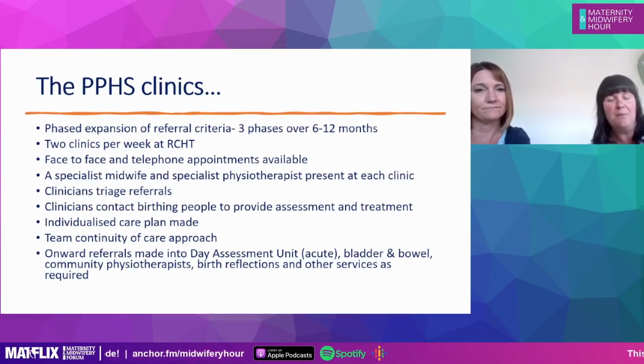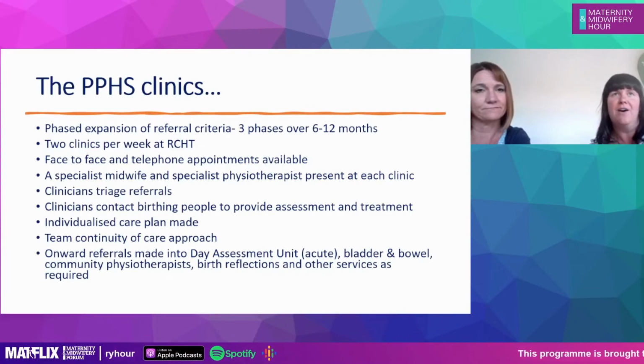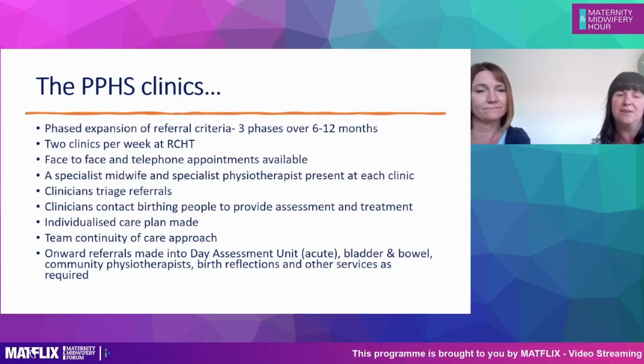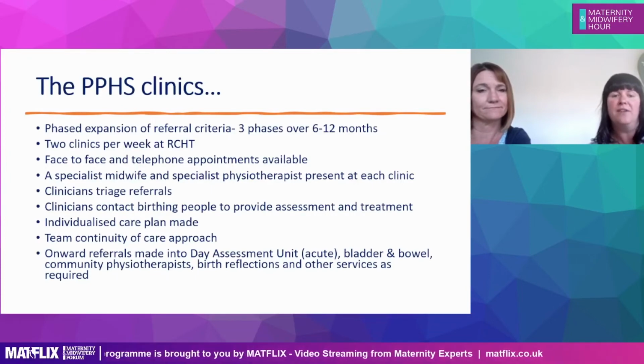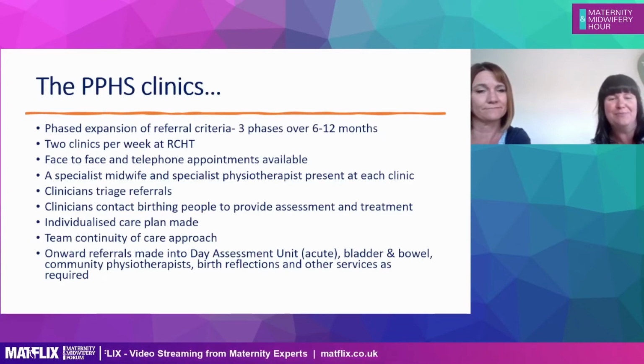There's always a physiotherapist and always a midwife present at each clinic. So if there are multiple issues, then we can liaise and people get seen in a timely manner. They don't have to come back for multiple appointments and such like. We, the clinicians, triage the referrals as they come through into that one-stop referral service. And we contact women and birthing people to provide the initial assessment and treatment and make an individualised care plan from then on. As I said, we have a team continuity of care approach.